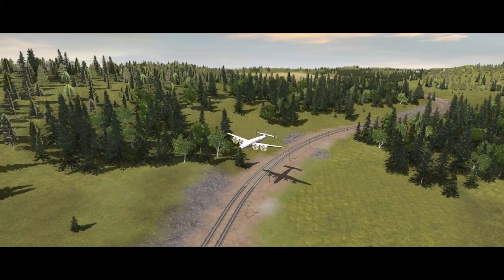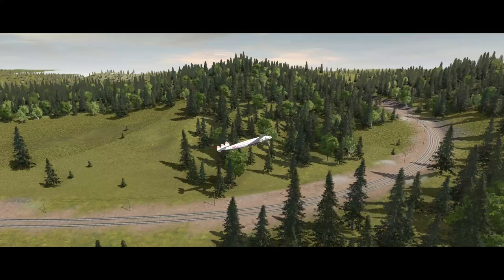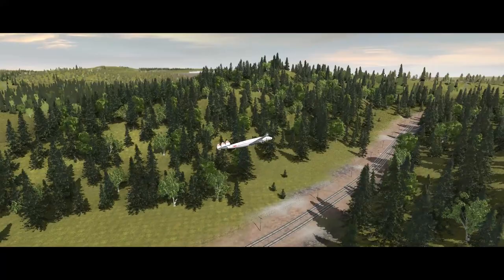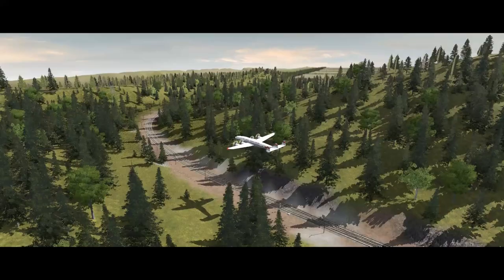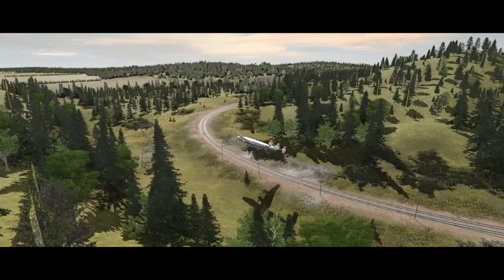So Leif is up to his usual tricks of flying way too low, and this time he's doing it in a commercial airliner. I don't know if he'll still be employed after this video is completed, assuming he can make it back to the airport in one piece. So I'm planning on signaling this, but signaling is something I don't know anything about in trains, so it's going to be a learning experience for me.